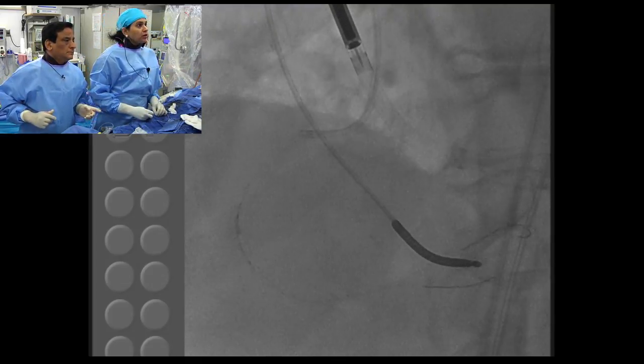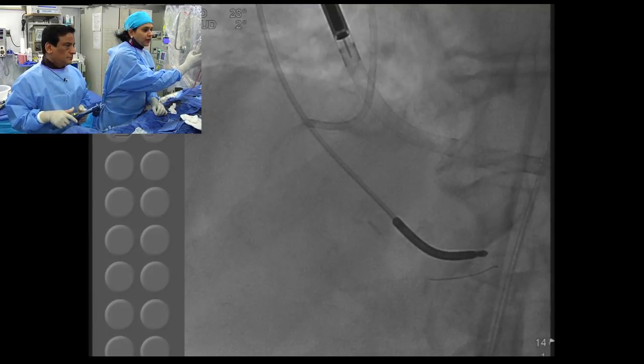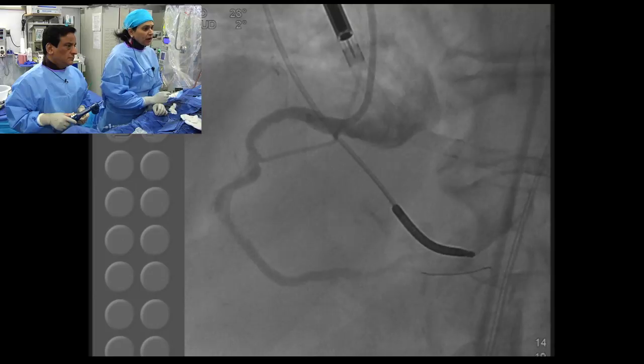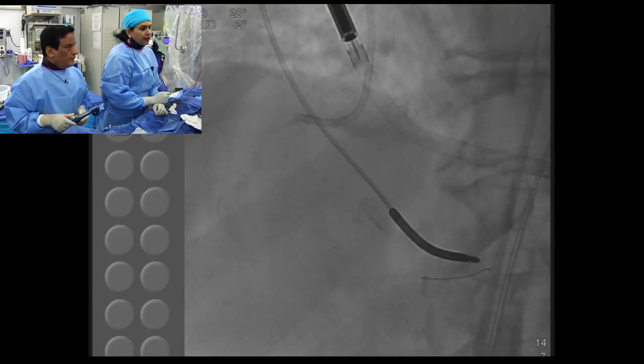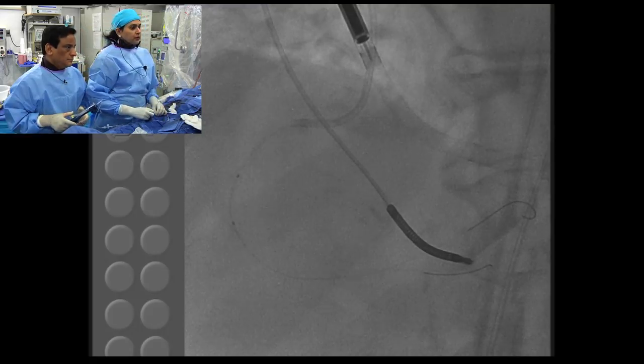Would you be dilating the proximal area? No. If you see the picture now after we did the rota, because of the wire bias, I think you have to stent the entire area now. Of course. Go. Good.